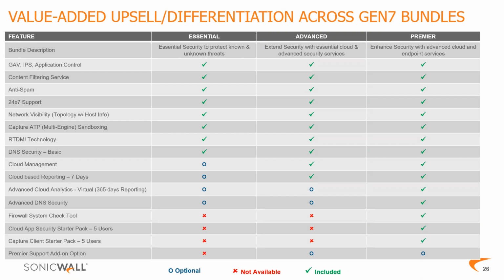Now, coming later this year, we're going to be rolling out Premier, and the really big key differentiator between Premier and Advanced is we move that 7-day reporting to a year of annual reporting, and we've also added in the analytics reporting as well. So you get full analytics reporting as well as 365 days of reporting. And we also bundle in 5 users of Capture Client Endpoint and 5 users of Cloud Application Security as well.